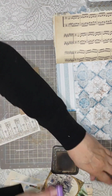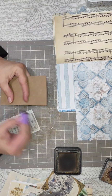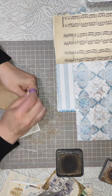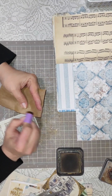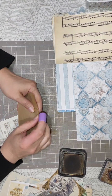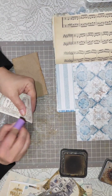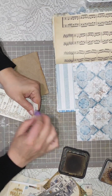Whoop. Ink is flying, guys. And I kind of want this rough. I don't want it super straight, the top especially. So I don't mind if it tears a bit. Okay, I want to ink this. Be a little more gentle with this because it's not the same sturdiness of paper.